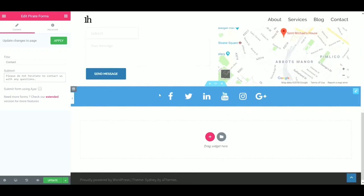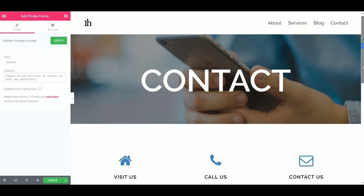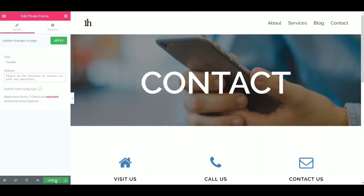And then down the bottom again, we've just got these. So there is our contact page all done. And that marks the end of all of our pages. So we're just going to simply hit update.